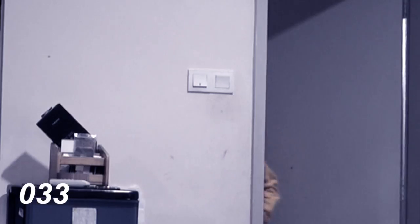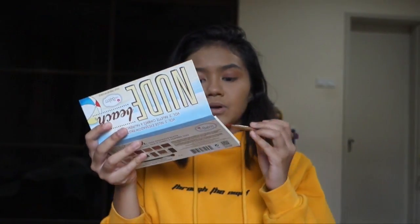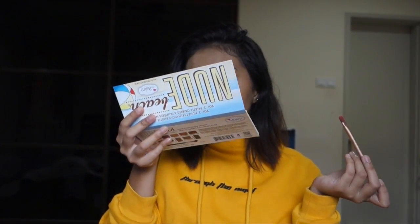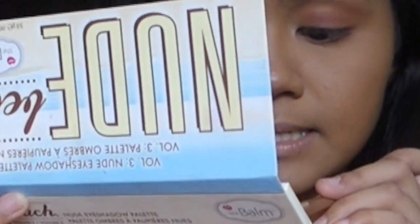Okay, now we are going to take a smaller brush, which is in my bathroom. We're gonna take a smaller brush and we're gonna go to that same color, which is the pinkish color. I'm too lazy to show the camera, I'm sorry. And then we're just gonna blend it under our eyes. Oh, but this is the Balm Nude Beach Palette. I didn't mention that.